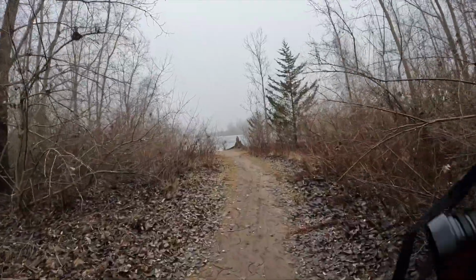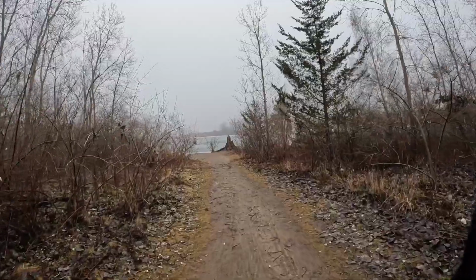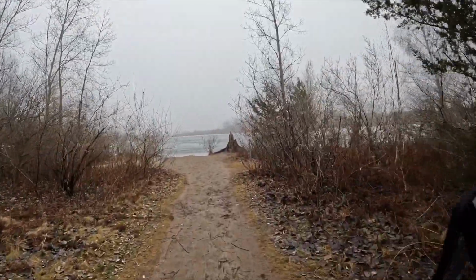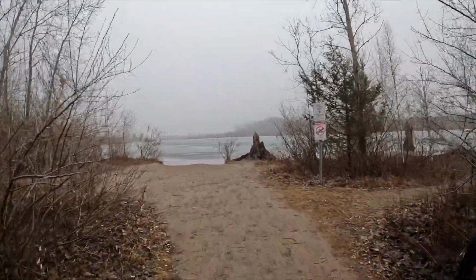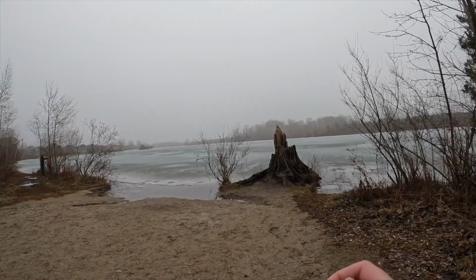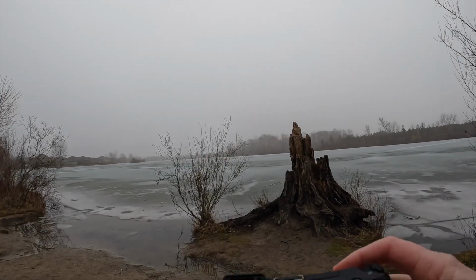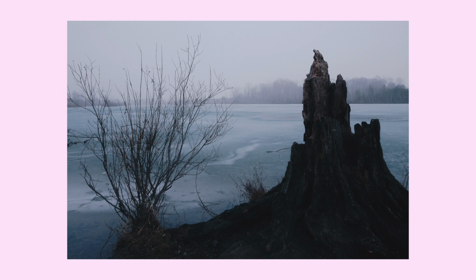Oh, the lake looks like it's half frozen over. I've come down here many times before, always greeted by something new with this view. This is quite interesting. So as usual, I'm going to get a picture with one of these tree stumps in the foreground.